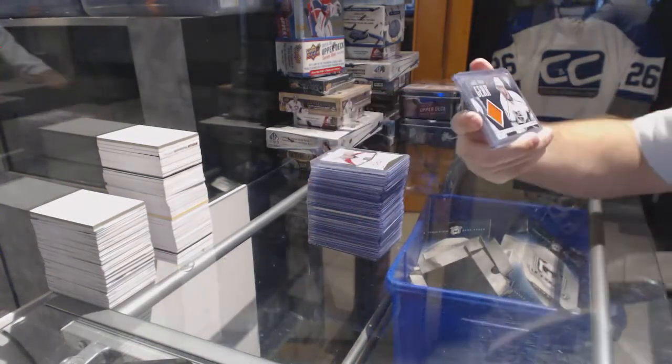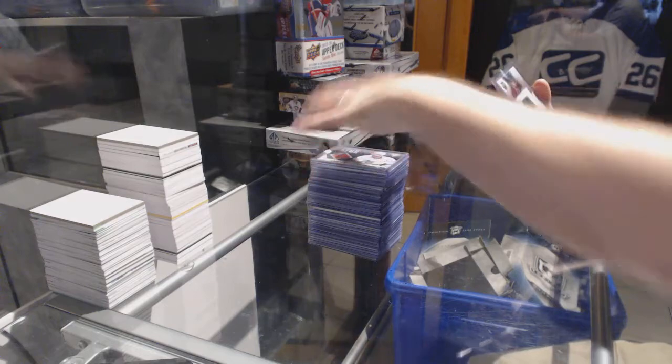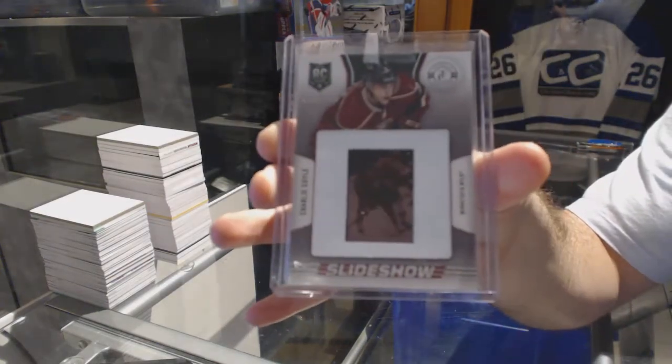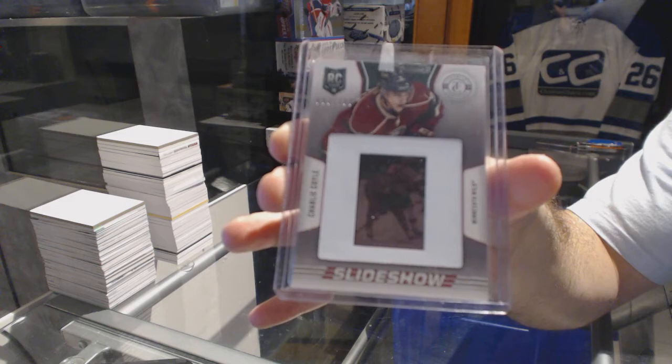For the LA Kings, game-worn gear, Jeff Carter. And we've got for the Minnesota Wild, numbered to 100, Slideshow, Charlie Coyle.